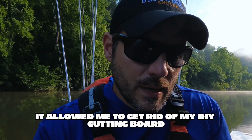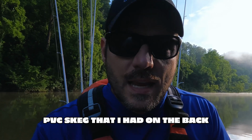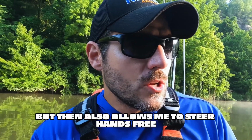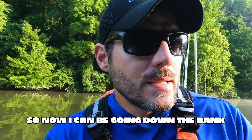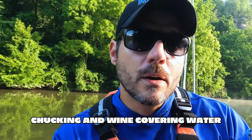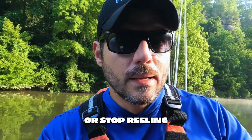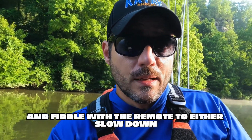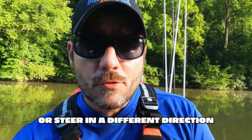One, it allowed me to get rid of my DIY cutting board PVC skeg that I had on the back, but then it also allows me to steer hands-free. So now I can be going down the bank, casting, covering water, and not having to take my hand off the rod or reel or stop reeling and fiddle with the remote to either slow down or steer in a different direction.